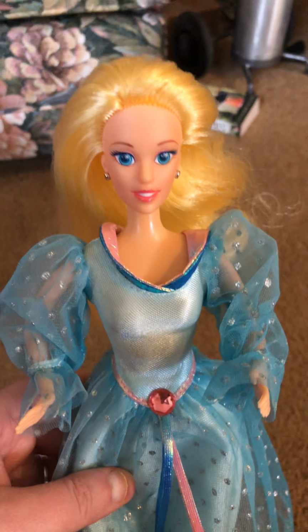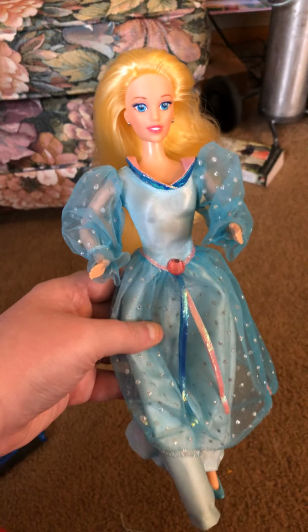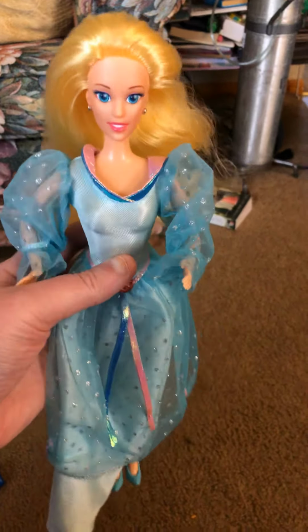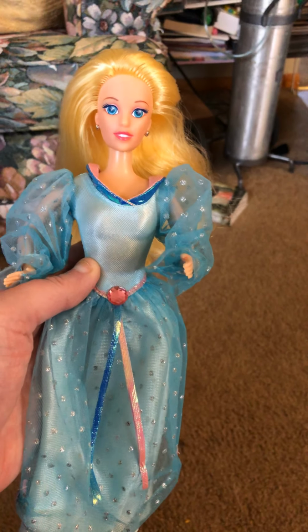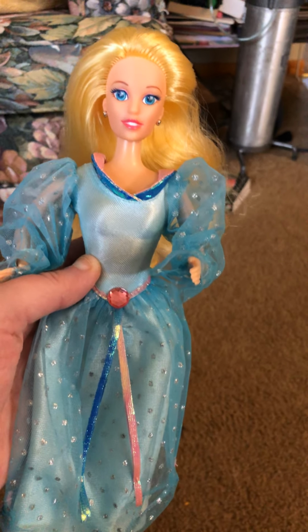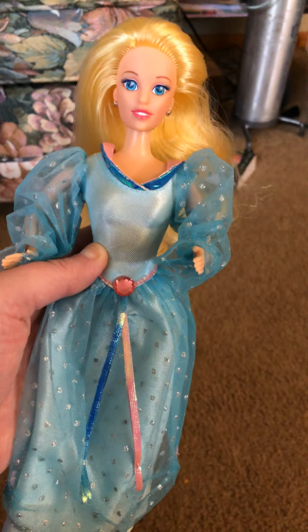This is Princess Odette, and she is an extremely rare doll, as in the only places that I really found her that I can think of at the moment were Amazon, which they don't have hardly any of her at the moment, and eBay, which is the same basic thing.